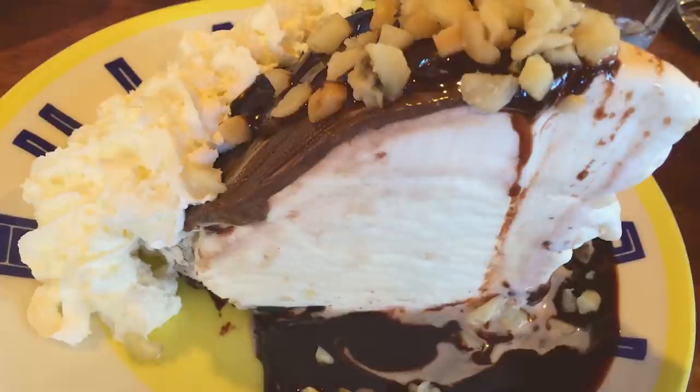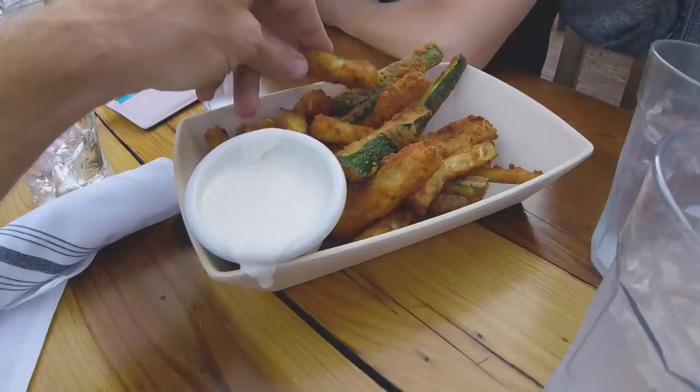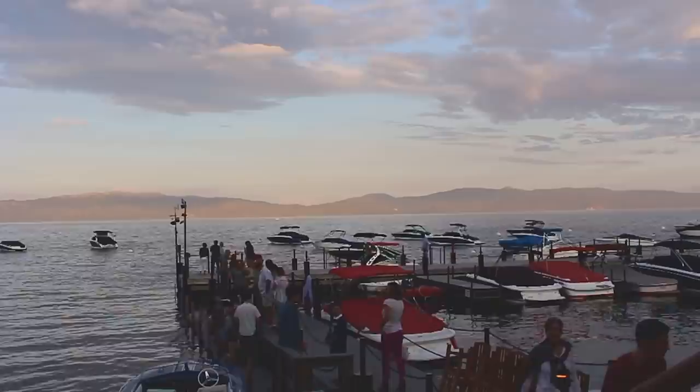You're a sweets guy. I'm a savory gal. So I like the deep fried zucchini. If you go to Sunnyside, get the deep fried zucchini and the hula pie. And you sit outside and you watch people, because people come in on their boats and it's super fun.